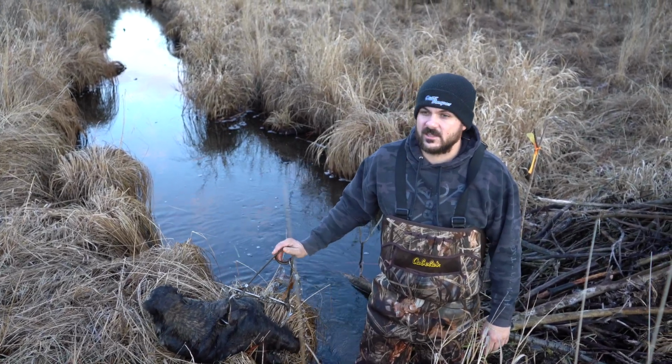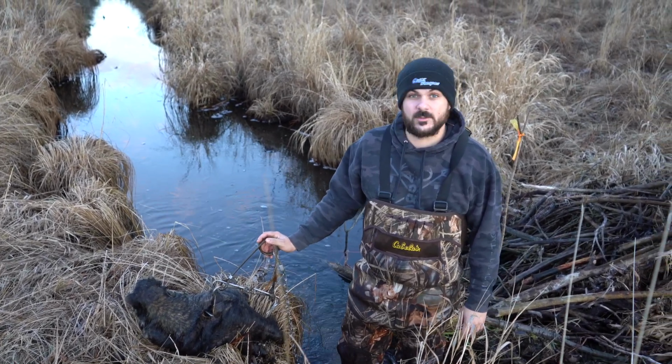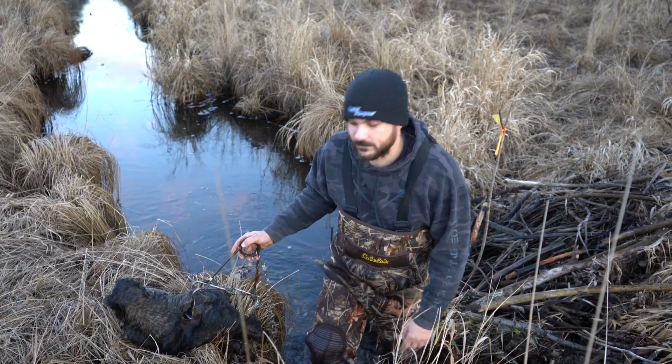Out of four sets, four or five critters in a matter of a few days, two of the biggest beavers I've seen in quite some time. So I'd call it a good week. Stay tuned.